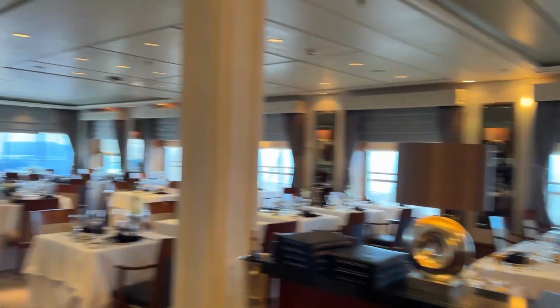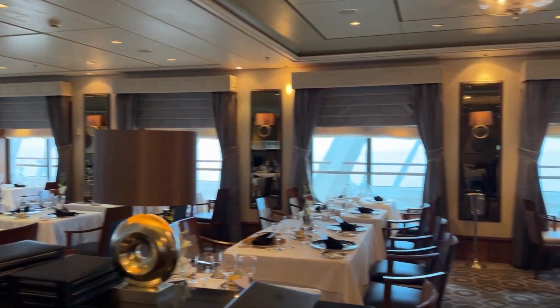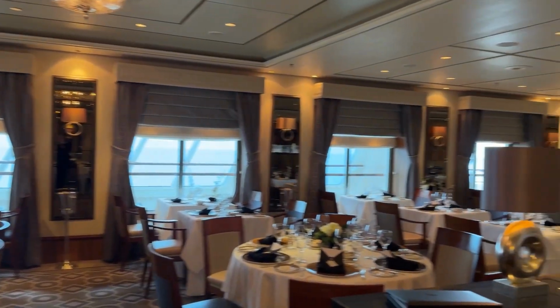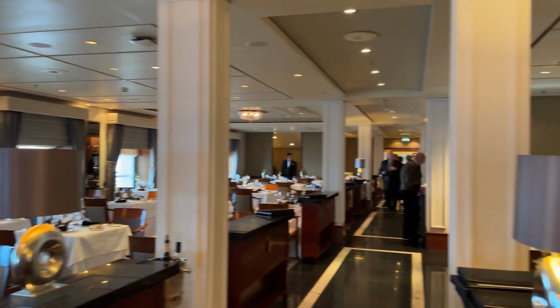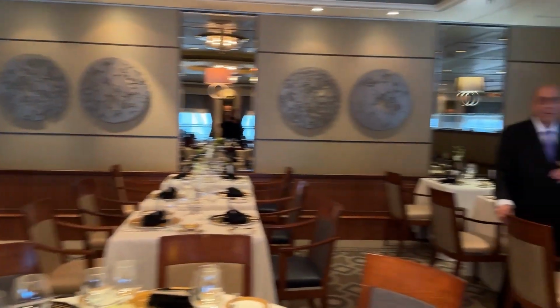Hello, Joyce. John and I are on the Queen Mary 2, and tonight is black and white formal night, and we're having dinner in the Princess Grill, which is the specialty dining room for the Princess Suite guests. We wanted to share the experience with you. Here's a quick pan around the room. It's such a pretty dining room. And again, this is for the Princess Suite guests only.